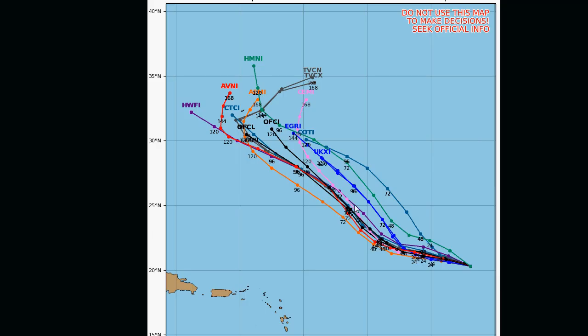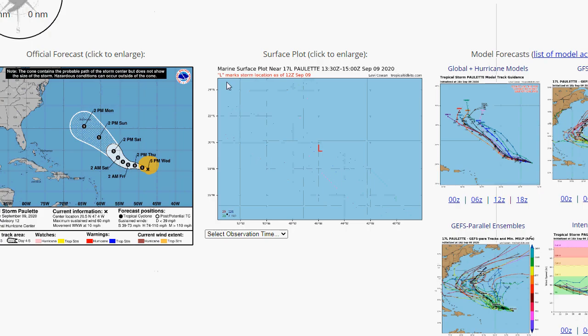All right, so these are the models, indicating that all they go out to is this far here. But you can see their general northwest movement. Some of them take it and recurve it out, some of them don't. So that's the Paulette guidance.